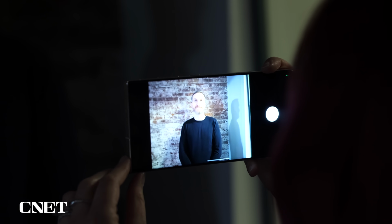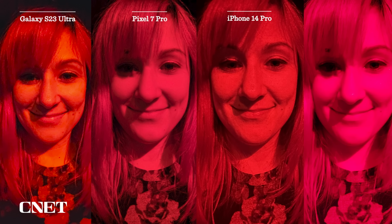And that's just one example. I took a few other photos in low light, and the S23 Ultra did pretty well in all of them. And that especially goes for selfies, by the way. I took this photo in a really dark theater with red lighting that really wasn't flattering, and the S23 Ultra managed to do a pretty good job at capturing details in my face. It did a much better job than the Pixel 7 Pro, the iPhone 14 Pro, and the Galaxy S22 Ultra in this regard.